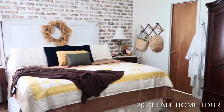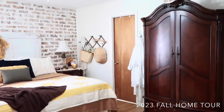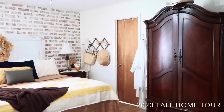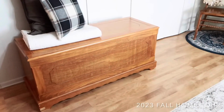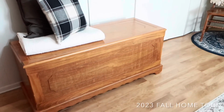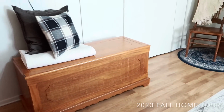And the other part that I did not show y'all was our big wardrobe that's over here, and that just has a lot of our clothes and stuff in it. And then I have a hope chest over here that my dad built me when I was 16 and gave to me. It's made out of cedar. And of course our TV is just right above that.